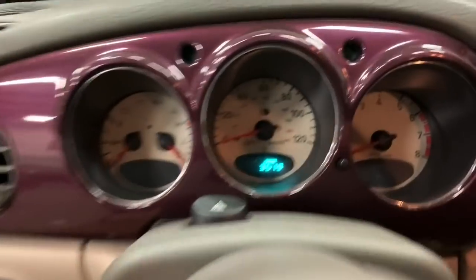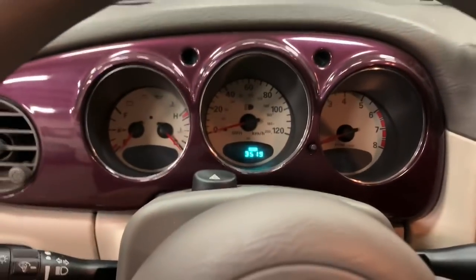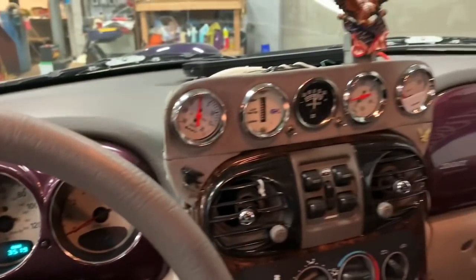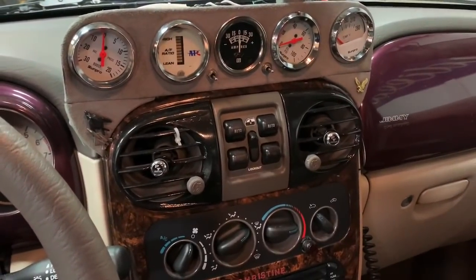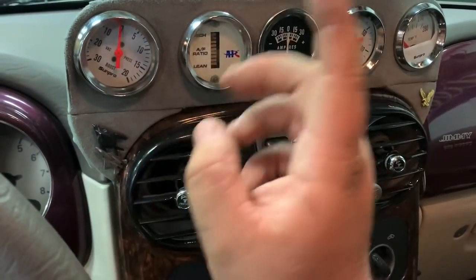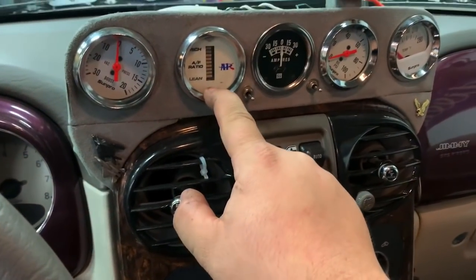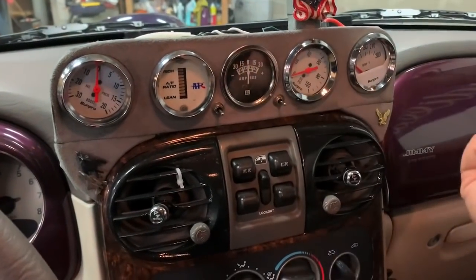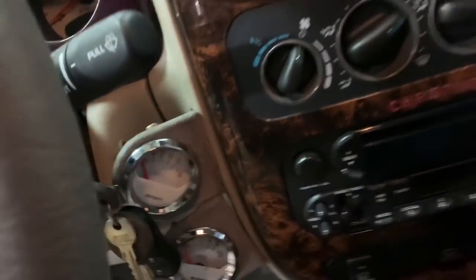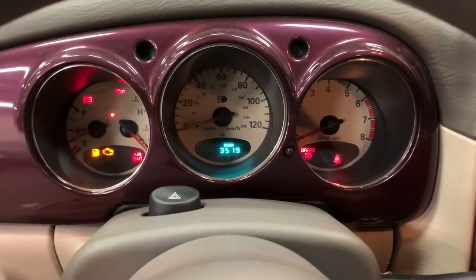Let's get behind the seat here. You can see 3,519 miles on this car. And now here comes the crazy stuff. You can see all the gauges that were attached to the dashboard of this car. We have a boost gauge for the supercharger. This is an air-fuel ratio gauge. I mean, amperage gauges, oil pressure gauges, temperature gauges. Over here, which is kind of crazy, 2-volt gauges. This car is absolutely wild.